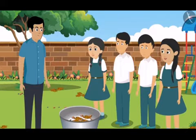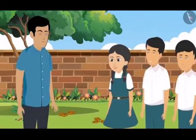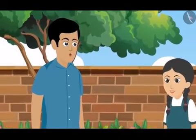Can anyone explain what happens in this process? Rohit Bhaiya, with the help of air, light substances are removed and heavy substances remain there. Aman is right. This process is mostly used to remove impurities from the crops.